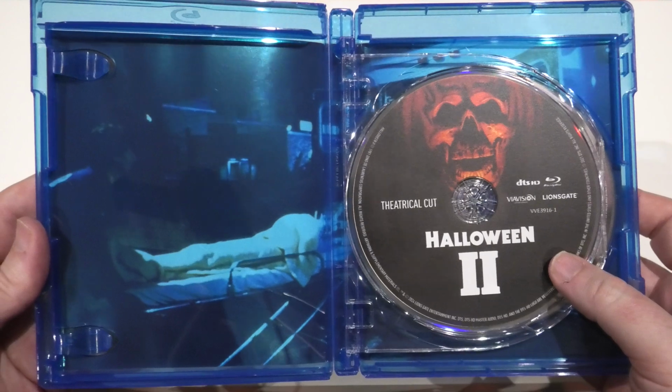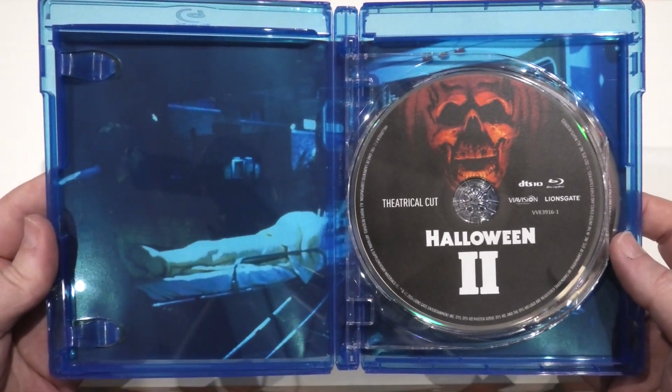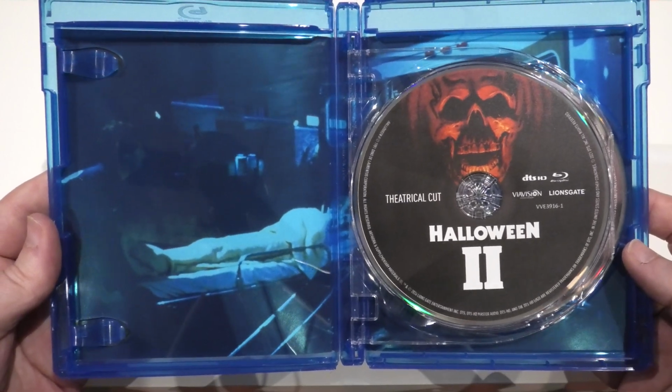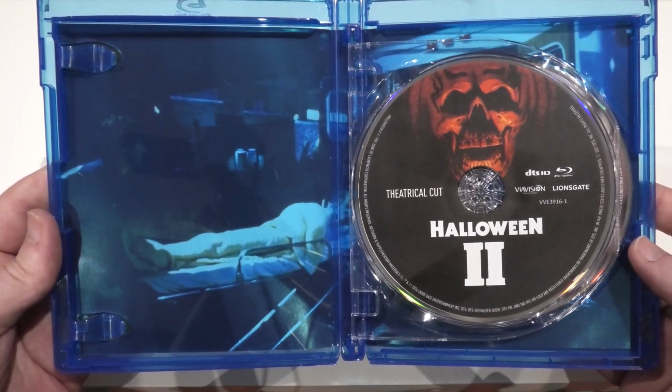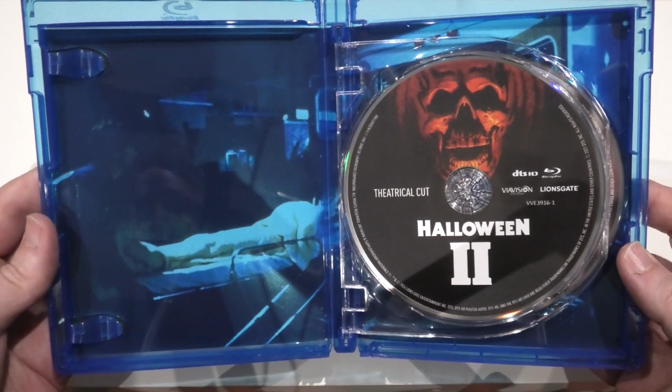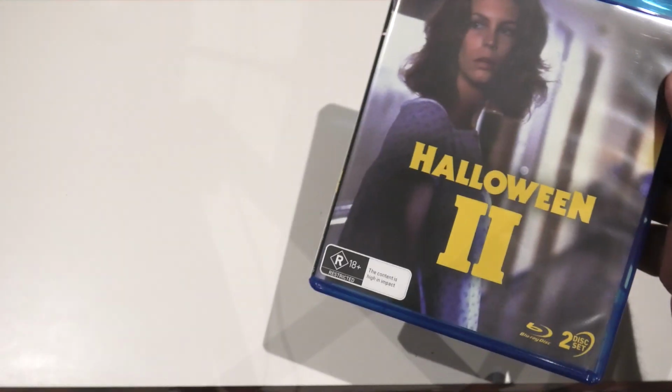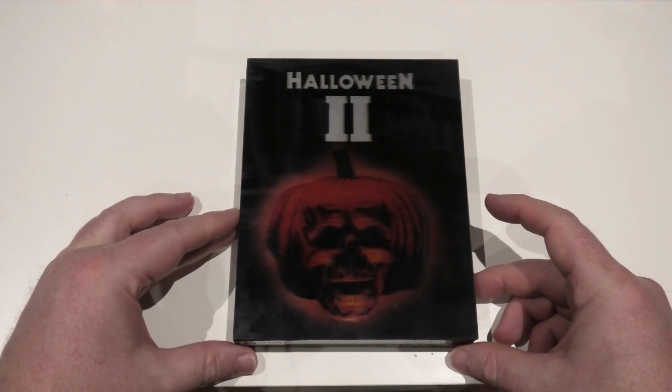And turn it around and you've got the theatrical cut. So the TV cut and the theatrical cut, both on Blu-ray. And I'm not going to remove the disc, folks. You can actually see what it is in the background. It's just them carrying Laurie Strode into the hospital. So there you have it, folks. That is everything inside the first edition of Halloween 2.